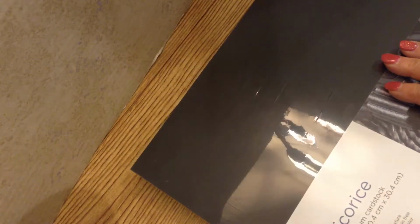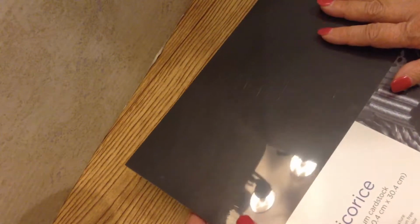Then they had, we're having thunderstorms after all that heat, I guess. Anyway, they were having their papers three for $10. So I managed to pick up three packages. When they have them, I always like to get, it's at AC Moore, they use the Nicole brand, and their black paper, they call it licorice.